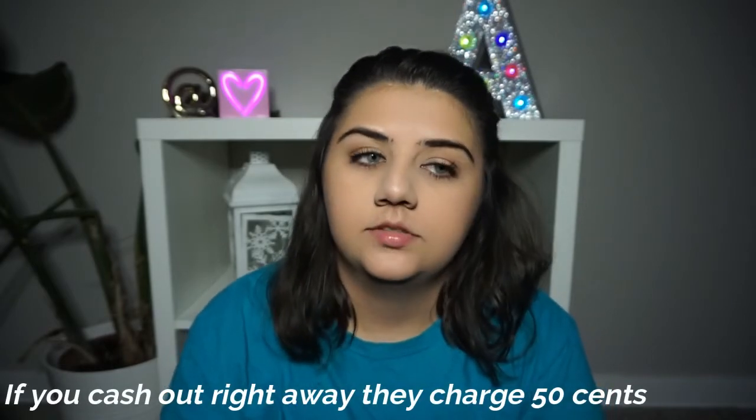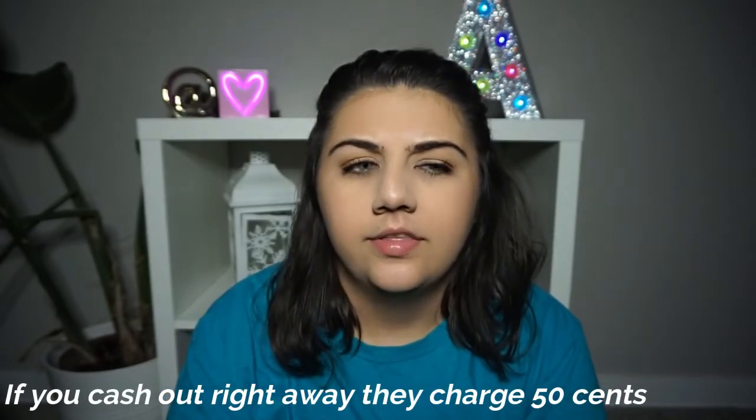So what you should also know is that with Uber, you can choose to cash out right away or just wait a week. I think you get paid on Thursdays. So let's say you're Uber driving Friday and Saturday and Sunday, you have to cash out before, I want to say 4 or 5 a.m. on a Sunday, and that way it won't go into their payroll system, I suppose.